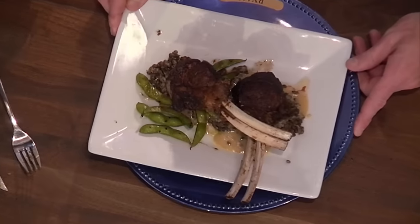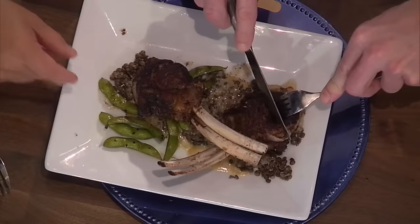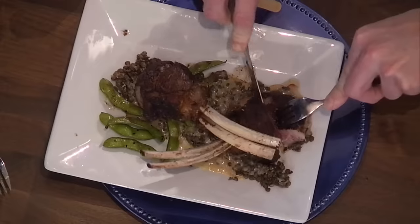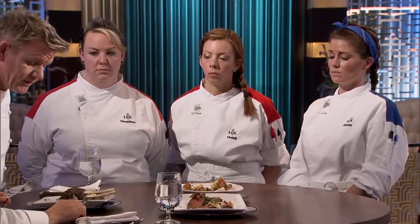Up now for the blue team is Ryan with a Japanese rack of lamb over French lentils with herbs de Provence. Visually, it looks nice. Man, Ryan, you gotta pull this one out. I hope your lamb has rested enough and is not raw. That lamb's cooked perfectly, seasoned beautifully. Thank you, Chef. Nice flavors, actually. You got a lot going on. You've got that excitement between those two cuisines.